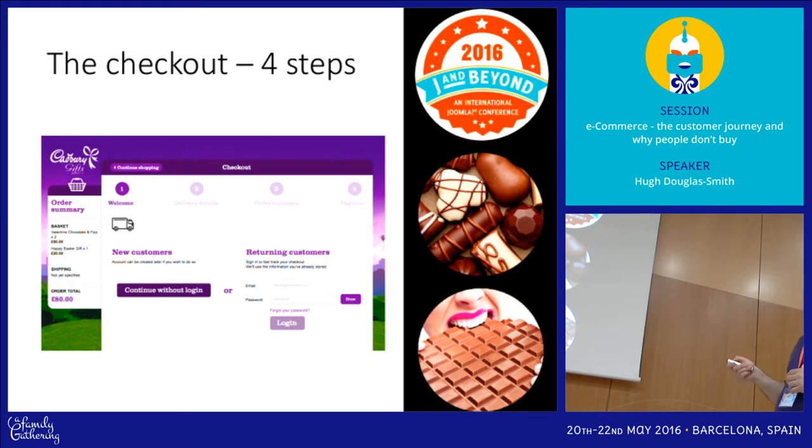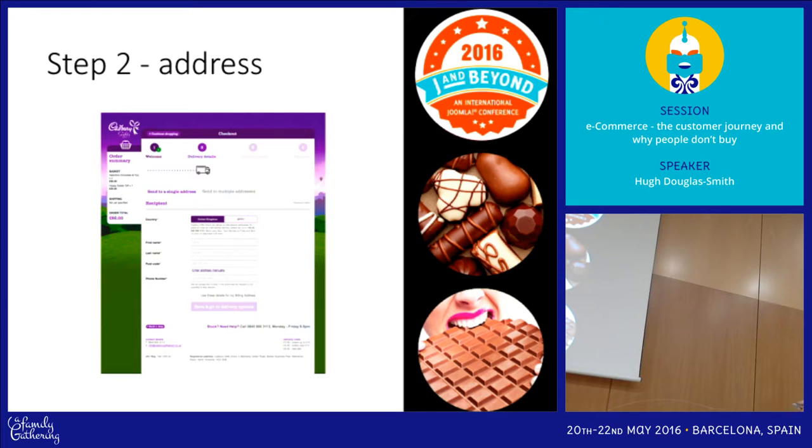So I've now got my order summary here. It's telling me what's in my basket, and it's asking me, am I a new customer or am I returning? And it's telling me across the top how many steps there are, how easy this is going to be to check out. I get into the checkout process. It gives me options. Do I want to create an account, or am I going to just be a guest checkout straight the way through?